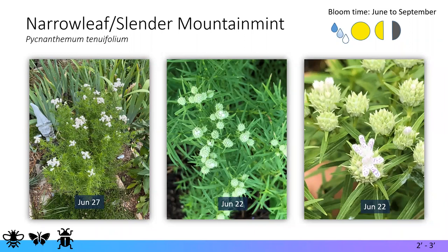There are some pycnanthemums that just look kind of ratty in the garden, but this is one that I think has good usefulness in a more formal setting. Out on the wild side, the other pycnanthemums are good additions, but when you're moving it into a more formal garden, this is a really good choice. The flowers are white with dots of purplish pink, so it gives them the appearance that they're not straight white.